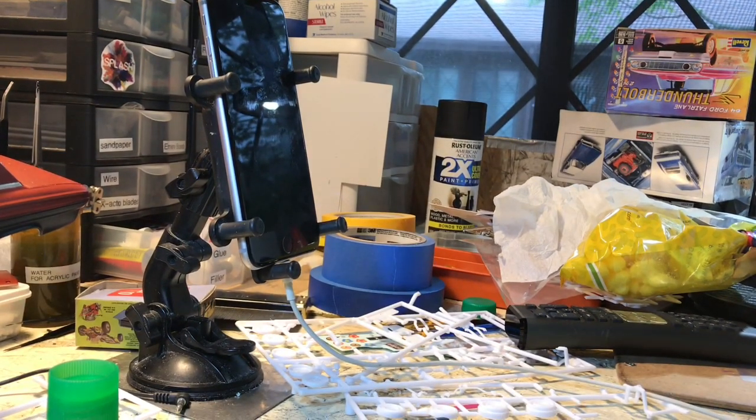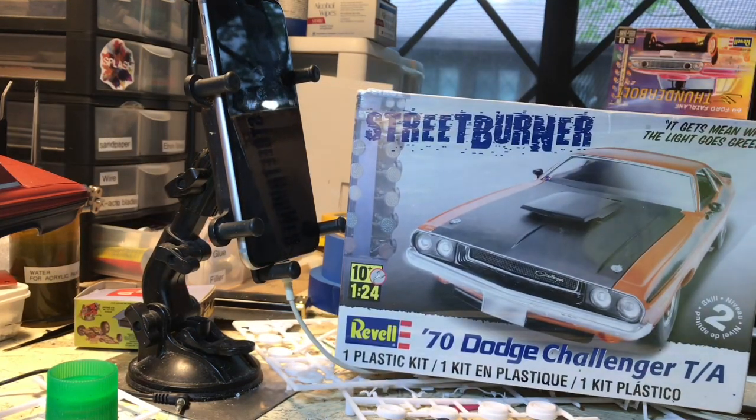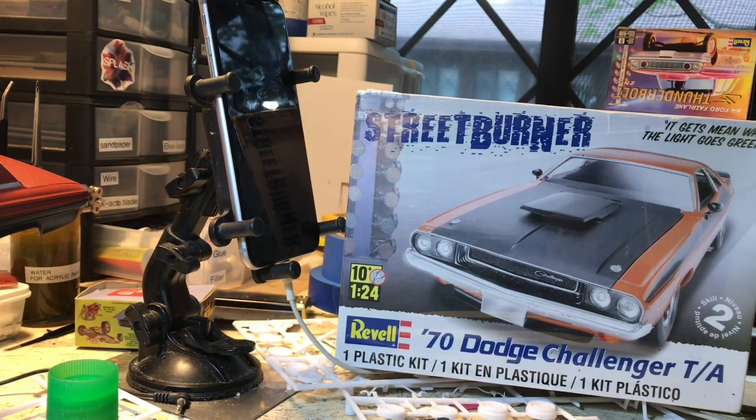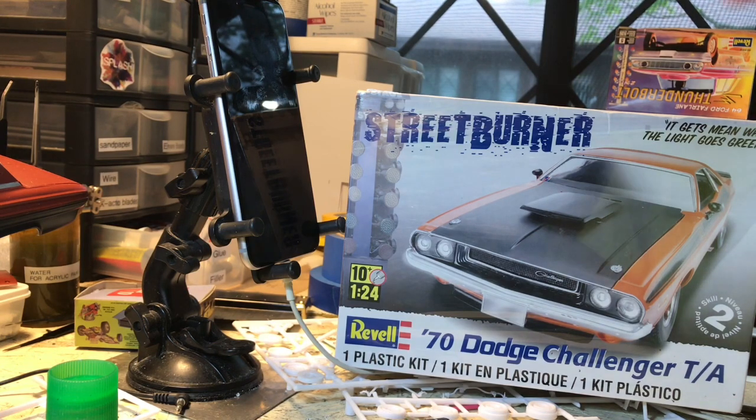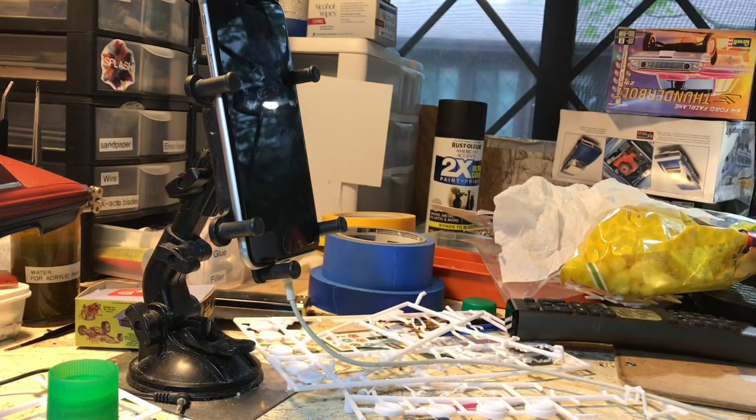I'm going to do a little mail call real quick. I got the 70 Dodge Challenger from Monty Davis. He was selling some kits. So, I appreciate that, Monty, selling me this. Hope all is well with you. I really appreciate you sending that to me.